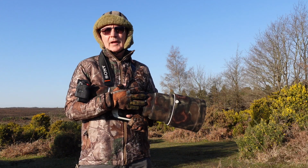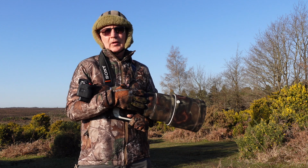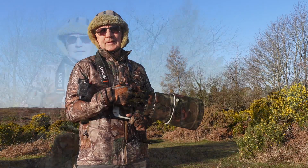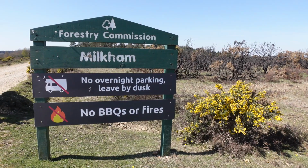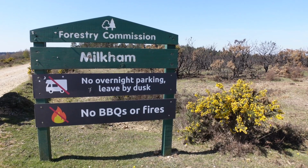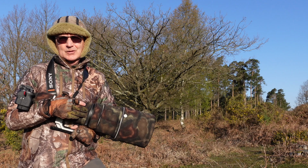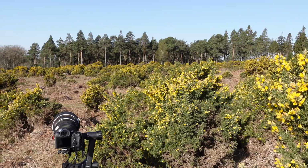Well, hello, good morning and welcome to the New Forest. And this morning on Camilla and I, we're trying to photograph small birds. So today on Camilla and I, we've parked up at Milkham enclosure in the New Forest, where we came last year for the crossbill. And what a lovely location.